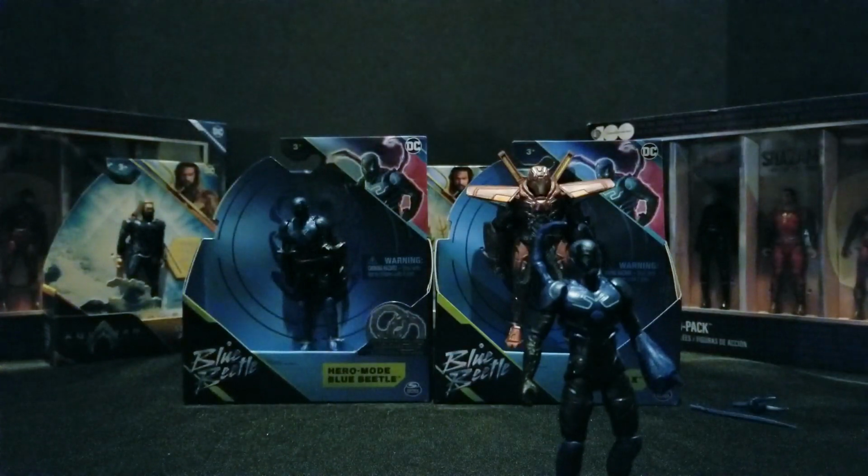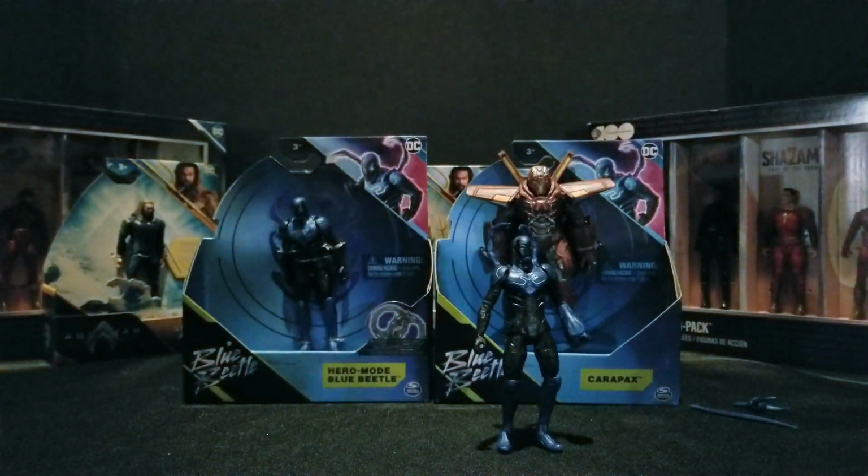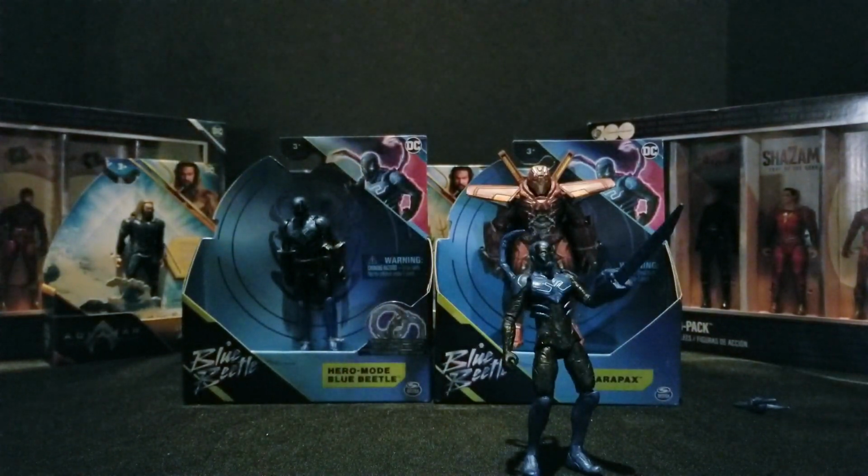I've got a bad feeling we're gonna have a hard time getting him to stand. That works, but he's a bit wobbly. Looks a little awkward when you add some of the weapons.